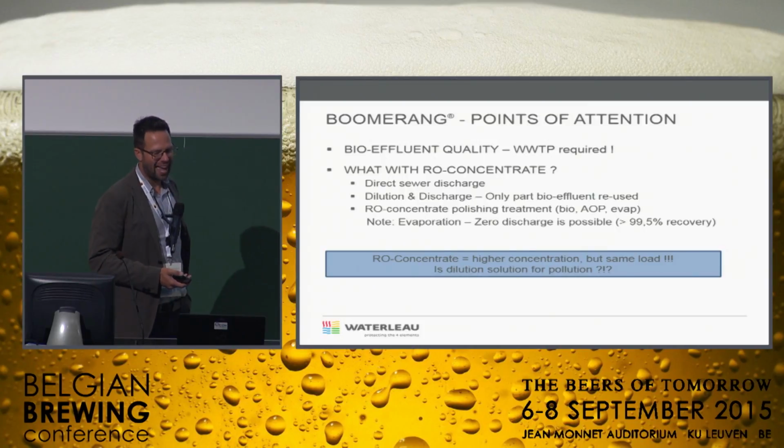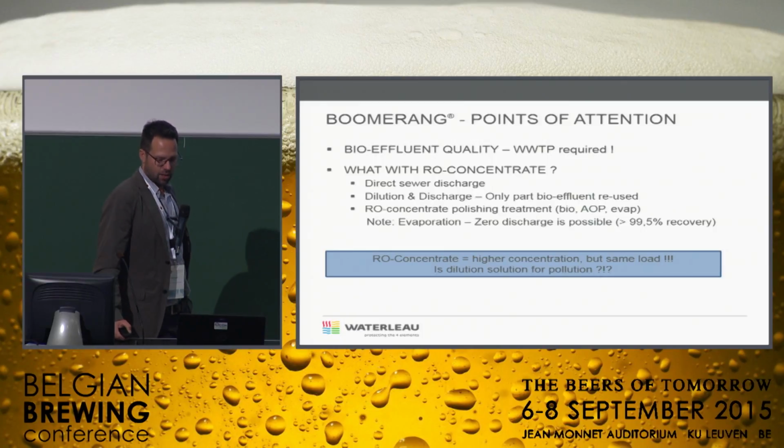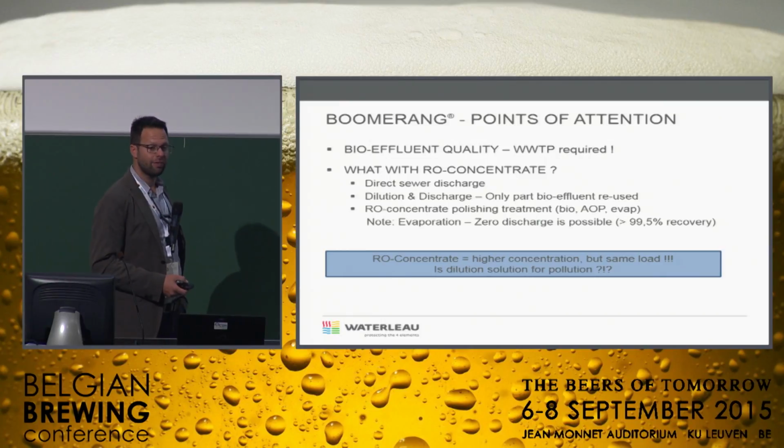Another possibility, but that's quite expensive in operational and also in investment cost, is to do an RO concentrate polishing treatment. Could be biological polishing, could be advanced oxidation processes, could also be evaporation. You can all feel already that evaporation is a very energy-consuming process. But there are cases in India, in Mexico also, where costs for 1 cubic meter of city water go up to $5, $6, $7 or euros a cubic meter, and then you can build a financially solid business case even with these evaporation processes. If you do evaporation, you can close the loop completely. You can go to a zero discharge brewery, and you can recover 99.5% of all the water which normally is discharged.